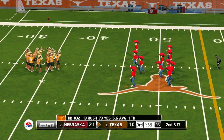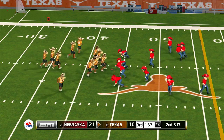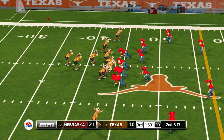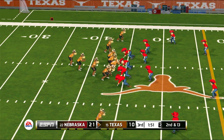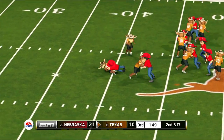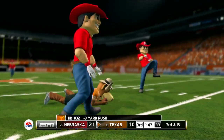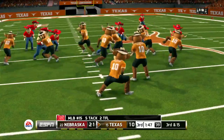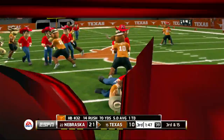From their own 44-yard line, second down. Watch 15. Mike 15. Black 5. Go! They'll bring him down at the 41. The defense just met the blockers head on and drove them back straight into the runner. That makes it third and 15.